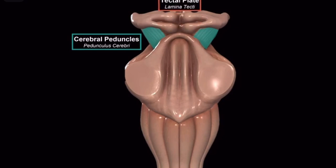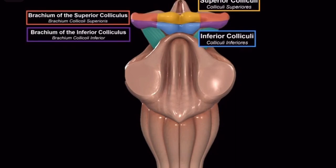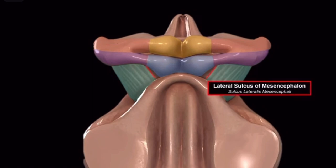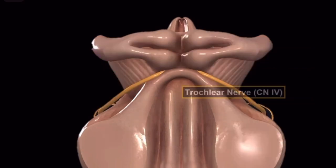The posterior view of the midbrain. The tectal plate or lamina tecti is the most important structure linked with the posterior view. Four spherical constructions can be found here. The upper two are known as superior colliculi, and they are involved with quick and regulated eye movements. The inferior colliculi, which are part of the hearing pathway, make up the lower two.